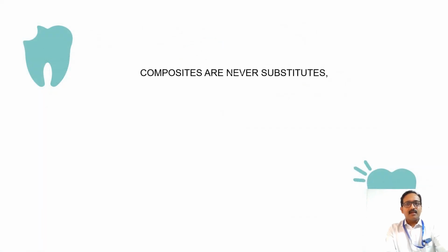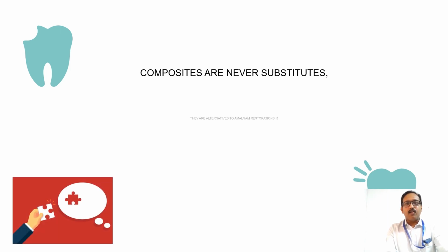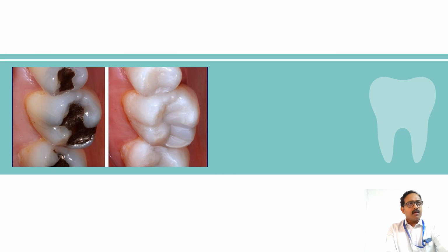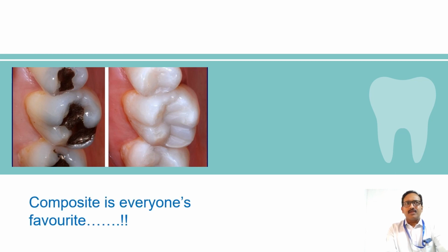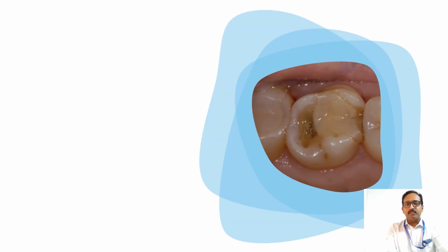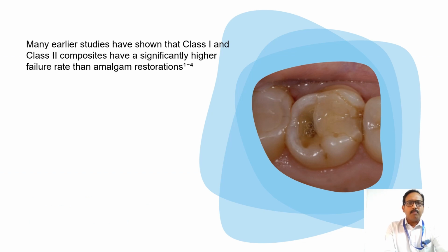So composites, you should understand, are never substitutes, but they are an alternative to amalgam restorations. When you consider composites, it's everyone's favorite. It has superior aesthetics, it has adhesive properties, and so it's considered a superstar among all the filling materials. But many studies have shown that class 1 and class 2 composites have a significantly higher failure rate than that of amalgam restorations.